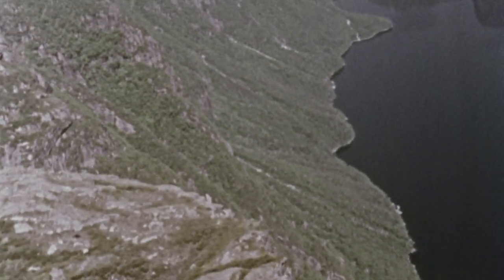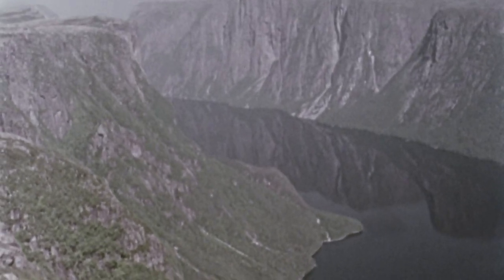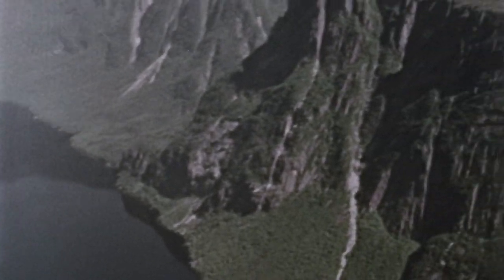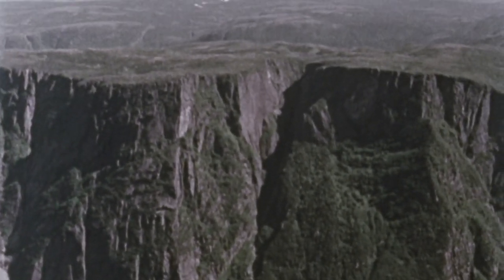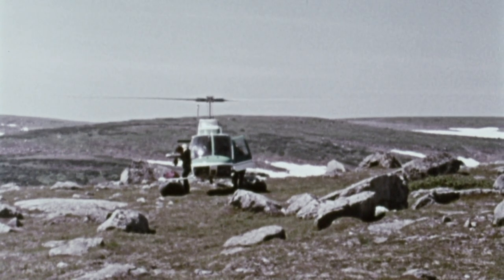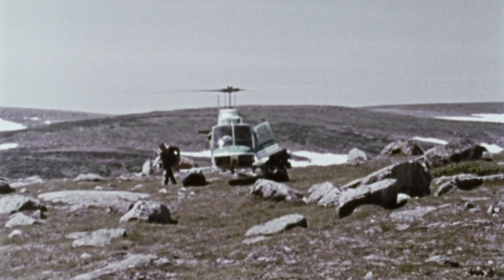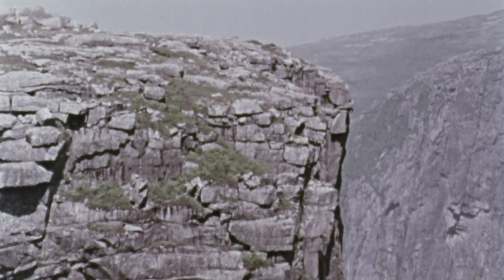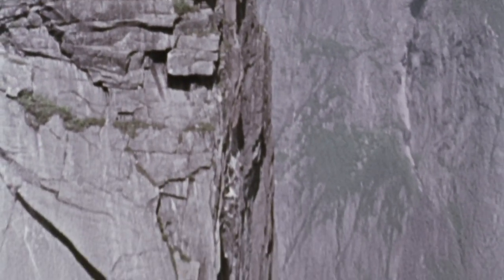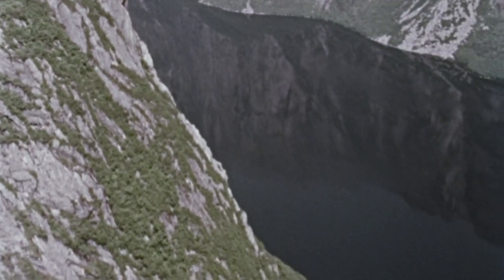One park planner has proposed a campground in the remotest corner of Western Brook Pond and a gradual climbing trail to take you 2,000 feet to the top. But as of now, the best way to make the ascent is by helicopter. Many people consider that this section of the Long Range Mountains, where Western Brook Pond carves back into the hills, is probably the most spectacular wilderness country east of the Rockies and south of the Arctic.